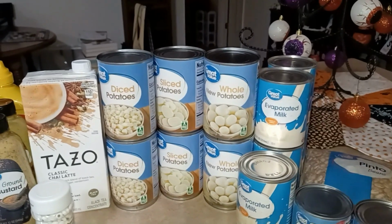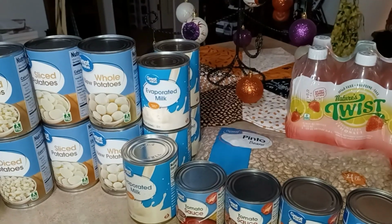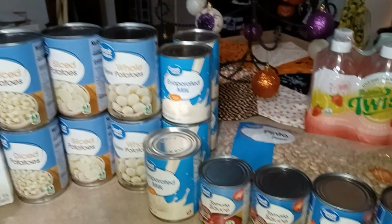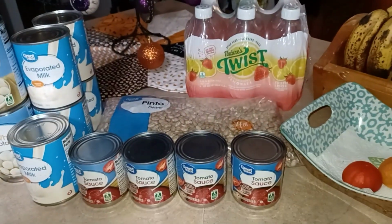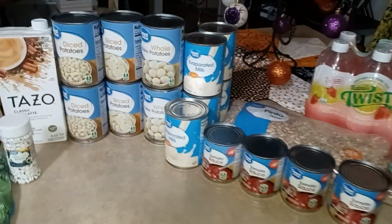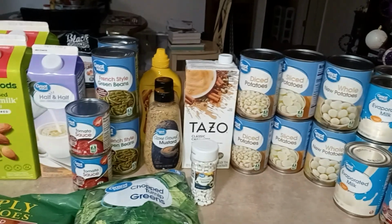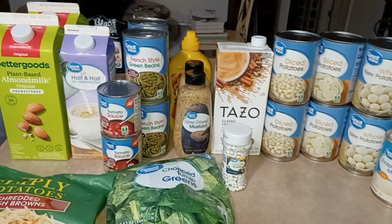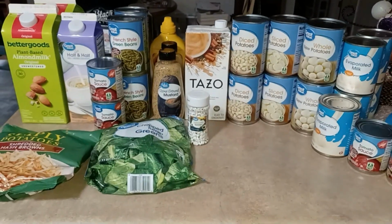$1.92 for 2 cans of potatoes. And then the evaporated milk came up to $4.88, and the tomato sauce, these 4 were $1.92, and the pinto beans were $3.76. Y'all, it don't take long to add up. I'm telling you right now, it don't take long. And I got some non-food items that we needed. But this is what I got food-wise at Walmart. And next up is Food Line.